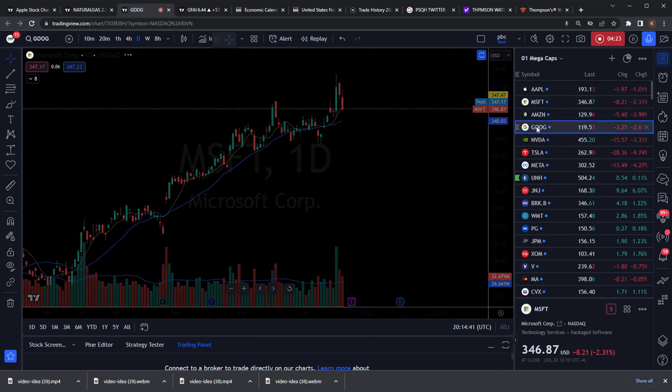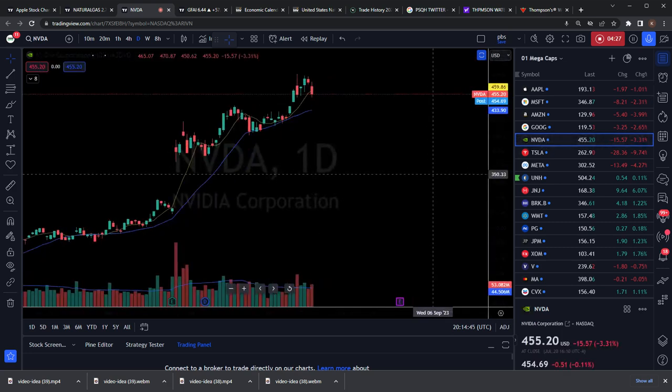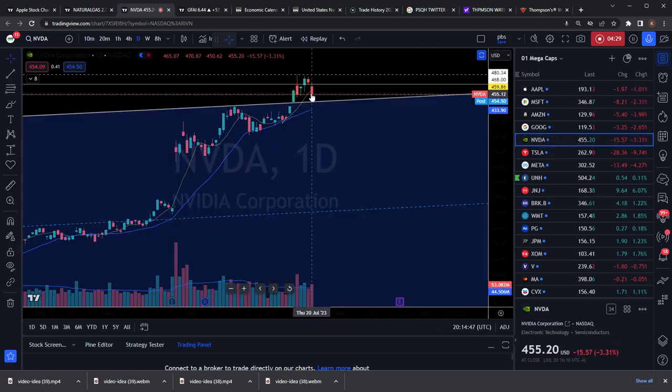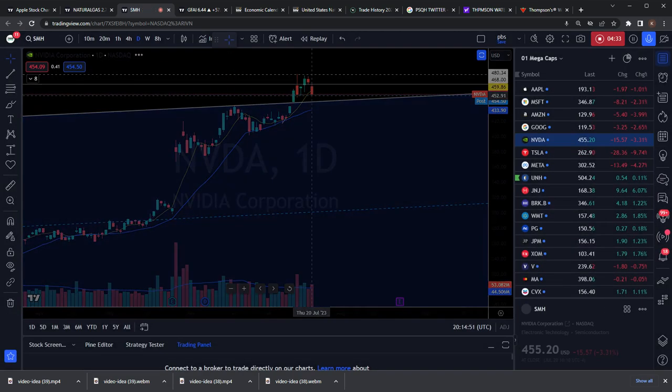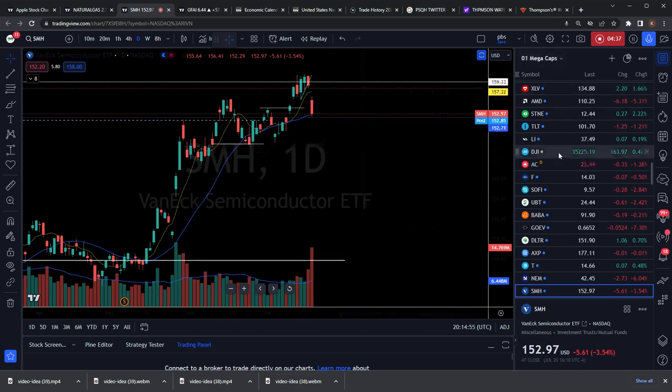Microsoft had a big sell-off. Google had a big sell-off. Take a look at NVIDIA's chart. NVIDIA also saw a nice sell-off, closing below the 7. So notice the pockets of weakness are definitely in the semiconductor space, as well as Meta saw a big sell-off on the session.